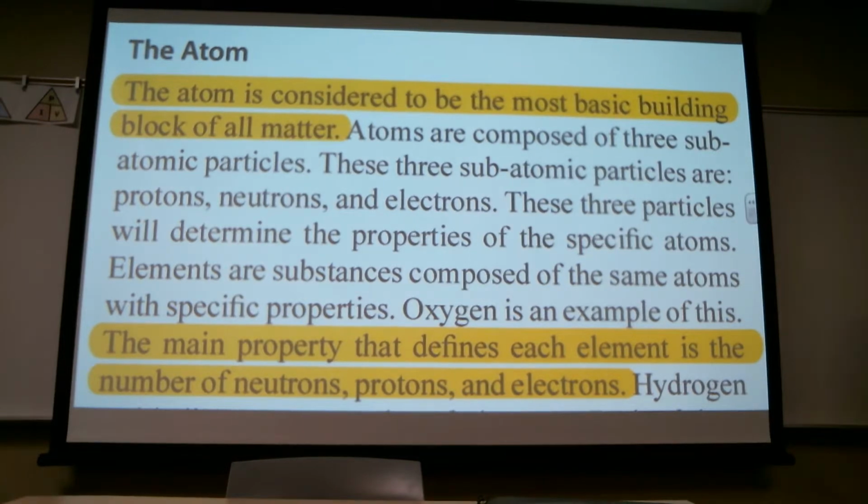Okay, the atom is considered to be the most basic building block of all matter. They are composed of three substances: protons, neutrons, and electrons. The three particles will determine the properties of specific atoms. Elements are substances composed of the same atoms with specific properties. So oxygen is an example of this. The main property that defines each element is the number of neutrons, protons, and electrons.